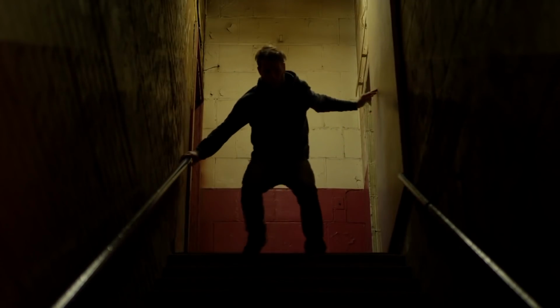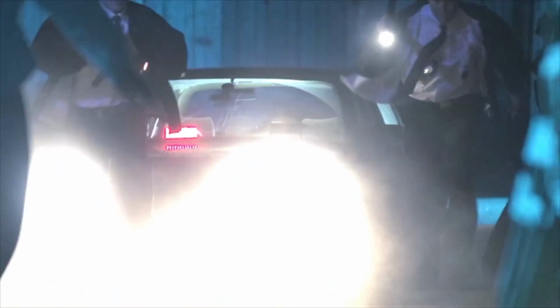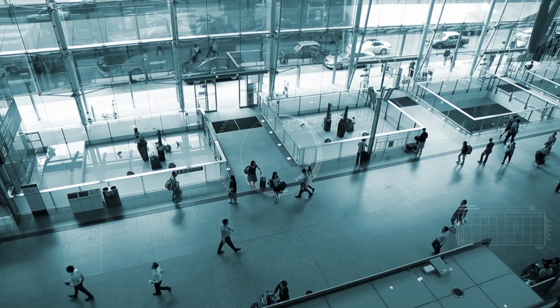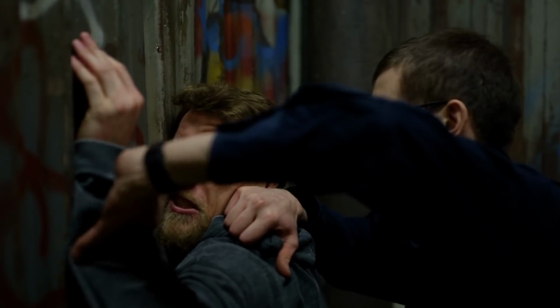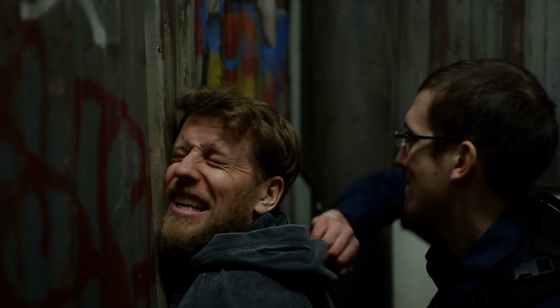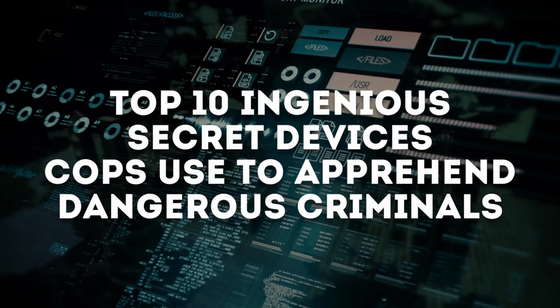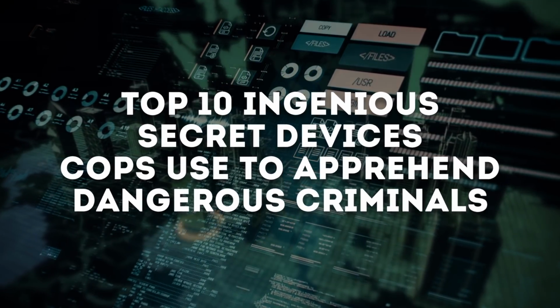Criminals are a menace to society, putting the lives of police officers and the citizens they protect in great peril. Fortunately, significant strides in modern technology have enabled law enforcers to take on these criminals with little to no risk, reminding them once again that crime does not pay. Here are the top 10 ingenious secret devices cops use to apprehend dangerous criminals.